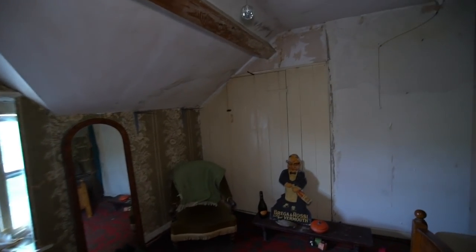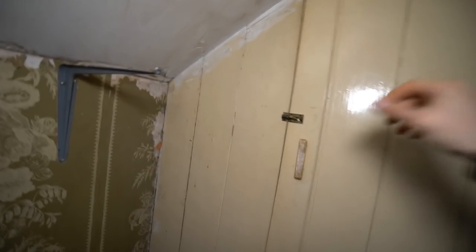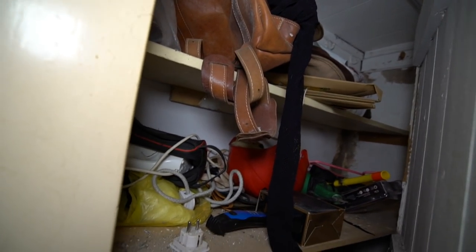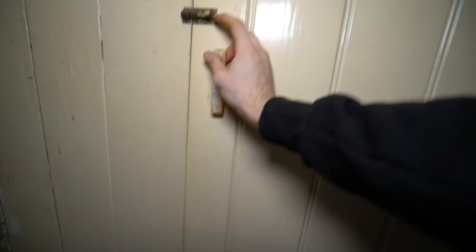I wonder what's in that cupboard there. It's almost been blocked, hasn't it? There's a feather sticking out of it. Oh yeah. Bags, kettle, more hats. Nothing too interesting. There's only man's clothes left.